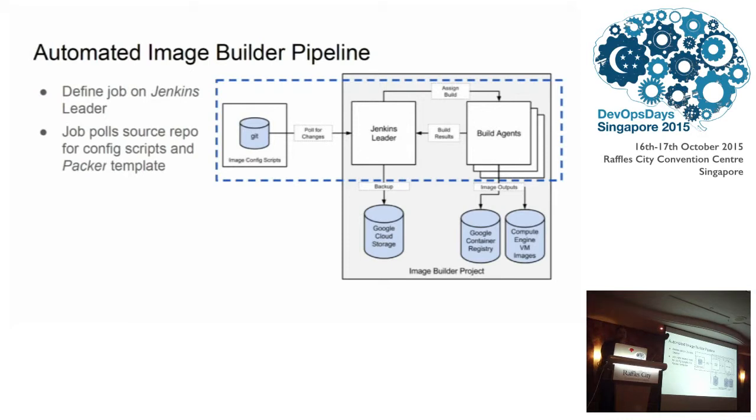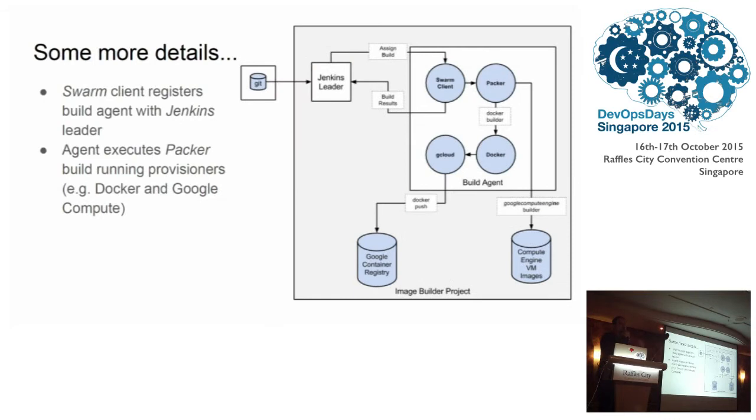So this is a pretty complicated slide, but one solution, and I'll give you the link for the solution in the GitHub repo with all the code later on, is to use tools that developers already know and love, like Jenkins. So you define your jobs in the Jenkins leader that pulls a repo, for example, a Git repo. The repo has the configuration script as well as a template for Packer. Packer is a building tool that's open source as well. And those templates can target Docker containers, Google Cloud, Amazon Web Services, OpenStack, etc.